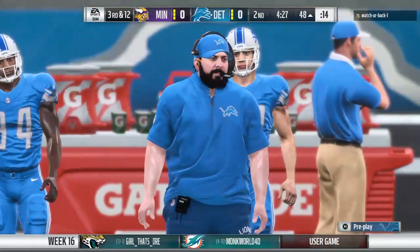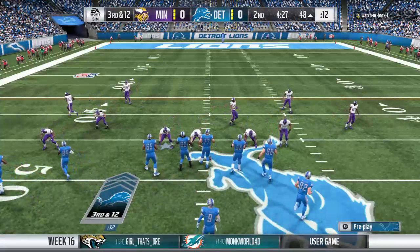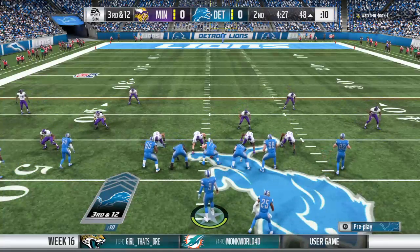The Lions on third down. They've hit 2 for 4 thus far. This is third down and 12.